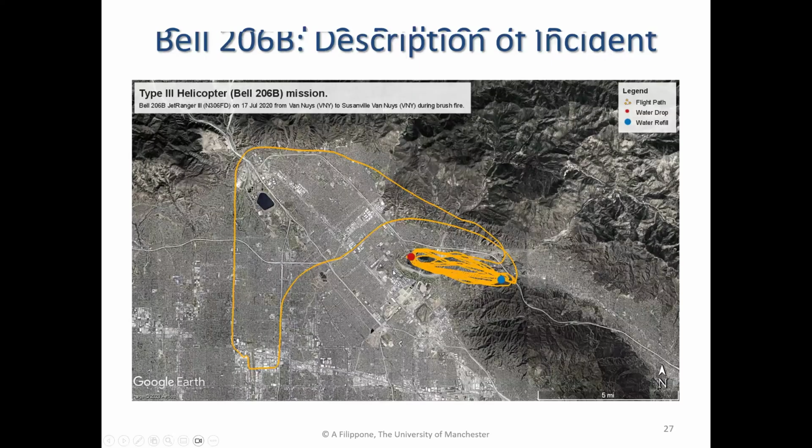And this is plotted here. So it went from Van Nuys, which is actually a very interesting airport. You can find this on Google Earth Pro. It's a fairly big and busy airport. Van Nuys is on the bottom left of the page, over here. Then it does this big trip back and forth between the fire and the water load. So here is, I guess, the reservoir, and the blue is where the water is actually dropped.